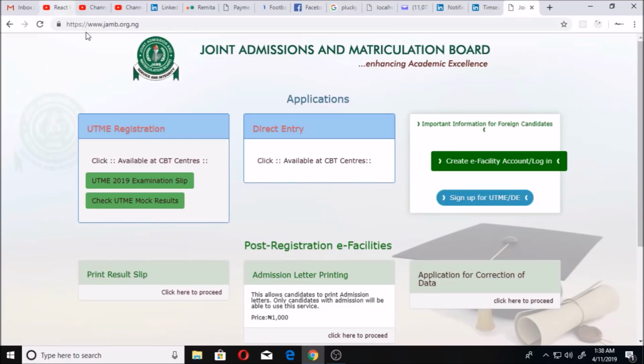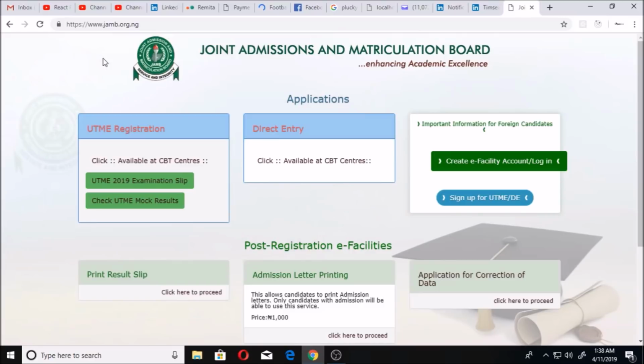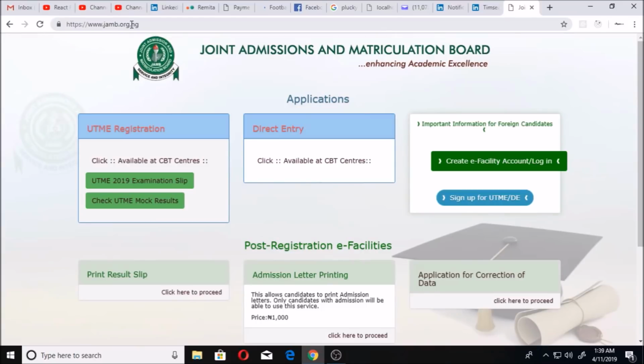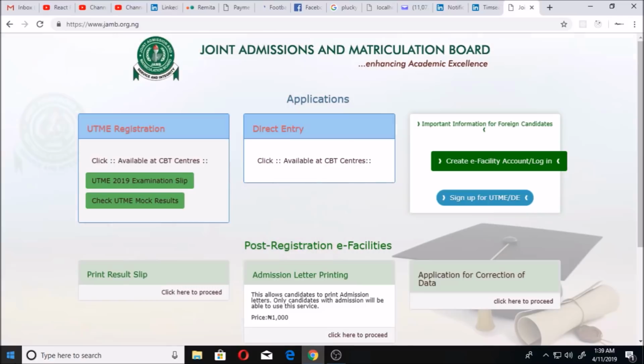So for you to be able to check it, just get onto your favorite browser. I'm using Chrome here. You can use Chrome or any browser that you wish to use. Just get to the address bar. This is the address bar. Type in www.jamb.org.ng. So that is the official website for JAMB, where you check results and do a whole lot of things. So once you type in, then this website will be open for you.